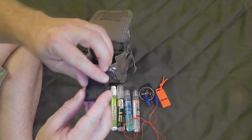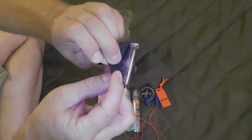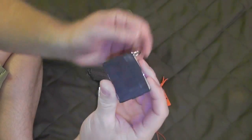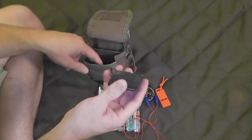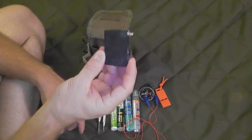Okay, I've got a small emergency mirror here. This is actually a signal mirror that has a sight window in it. It's just a real small mirror, just handy, going to give you a minimum amount of signaling capability in daylight conditions.